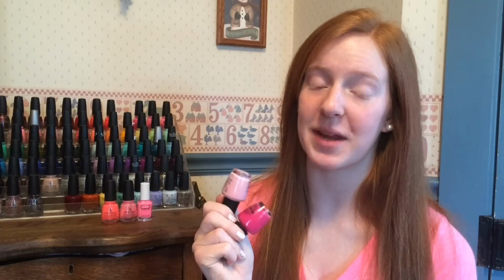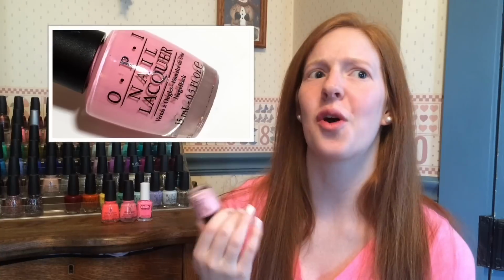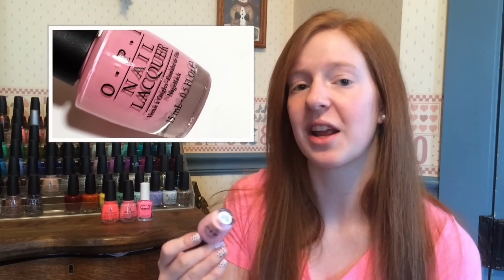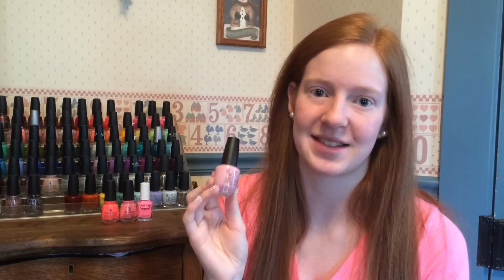Next up, I have 2 OPI polishes to share with you. The first one is called Pink Friday. I have no idea what collection this is from or how old it is or even where I got it, but it's a really nice light pink shade, like a baby pink. It has a nice formula. I think it's opaque in 2 coats. It's been a while since I've used it, but it is really pretty, just a very pastel pink shade.